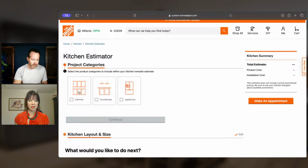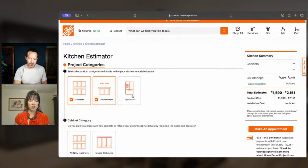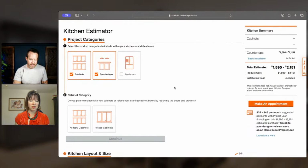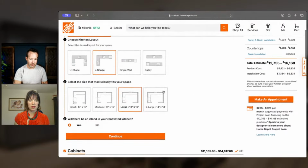So you can just go in, you can select you want to price cabinets, you want to price countertops. Maybe you already got your appliance package from Yale Appliance, which I have an upcoming collaboration video happening. And it starts to map out some of these pricing structures just to start giving you an idea. You want all new cabinets, of course, so you're not going to reface your cabinets. You want a whole new renovation.